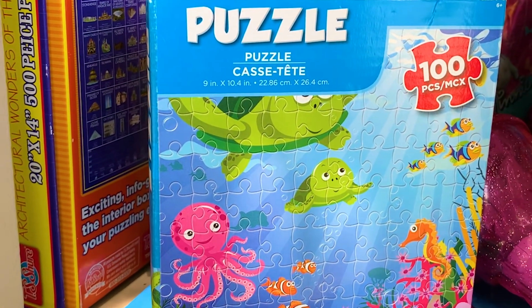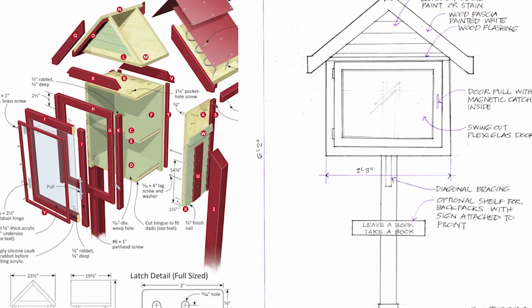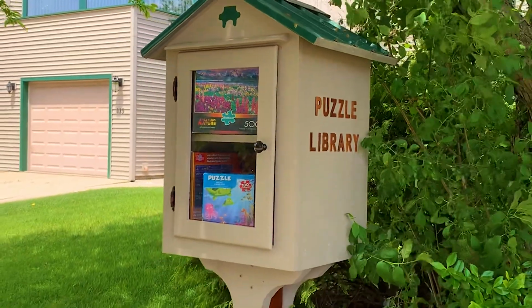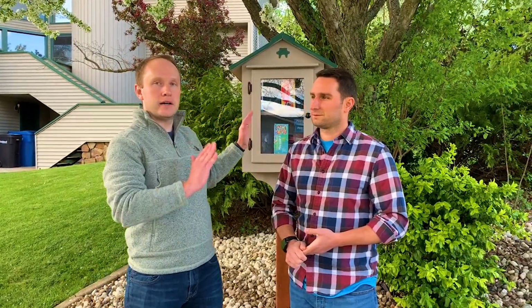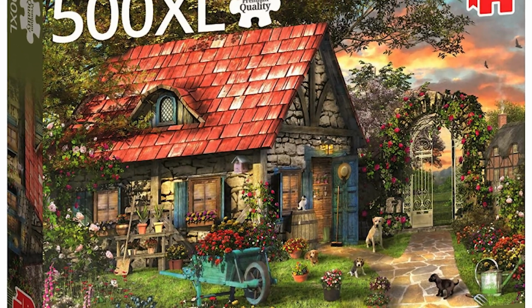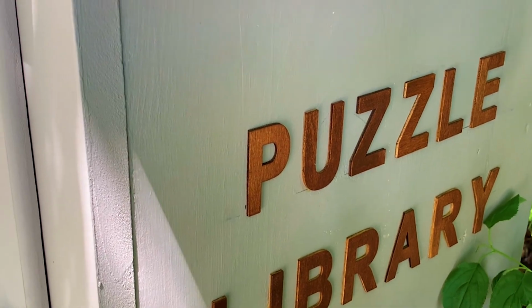Those are great, we love them, and I love books as an English teacher, but the inception for this idea actually started with a blueprint that we had for a little free puzzle library. It was in a magazine, I think a woodworking magazine. We found it with my dad, and we were able to expand the volume of it quite a bit to account for puzzles, which are considerably larger than books. We added a few inches to the back of the design, but what you see was originally intended to be a library for books, and ended up being a library for puzzles.